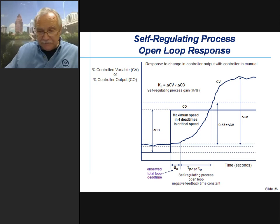here, what we're going to key on is the observed total loop dead time. And when we get a change in controller output right here, the amount of time that it takes to get out of the noise band so we have a recognizable change in the control variable is right here. And so that time interval is the total loop dead time.